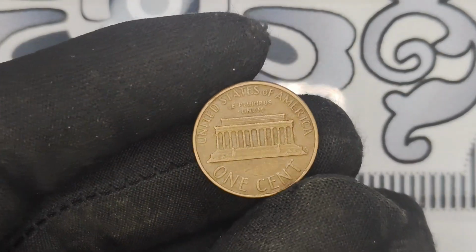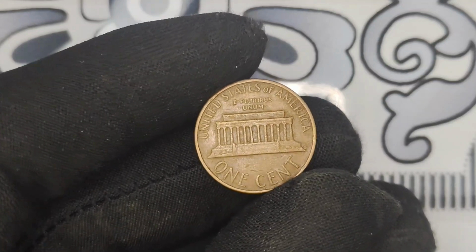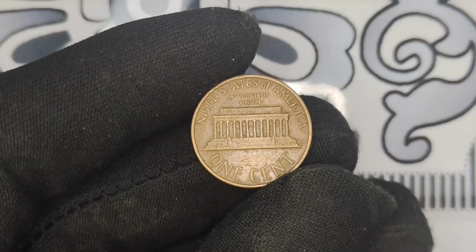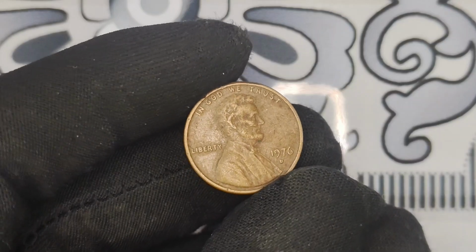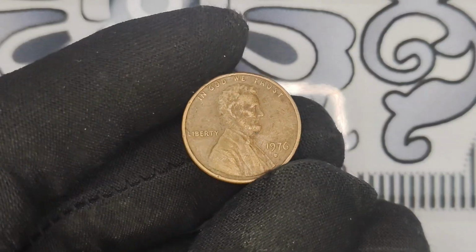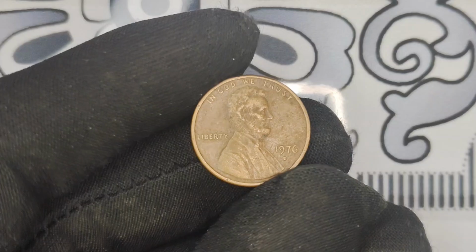But what about the million-dollar claims? While the 1976 D Lincoln penny itself is not known to have any examples sold for $1 million, some coins in general can fetch such staggering prices under very specific conditions. For example, if a unique and spectacular error were discovered, or if the coin had an exceptional provenance, it could potentially reach an astronomical value. However, such cases are exceedingly rare.